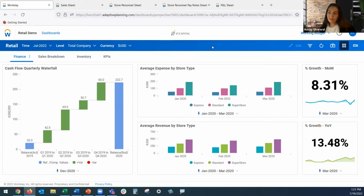So what you see here on your screen are just a handful of widgets that I have created that are important to me based on some data that I have brought in. Now, you're not limited to just bringing in GL type of data. You can bring in any type of data. We can connect to unlimited data sources.